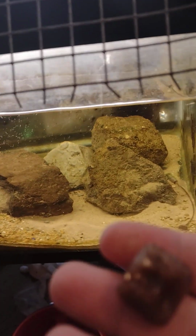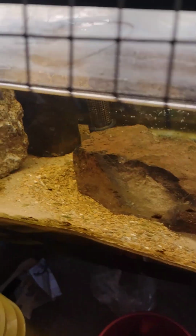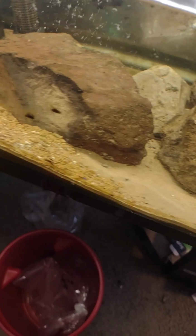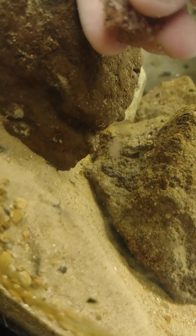I'll see if I can get them to eat. I did feed them yesterday. I'll see if I can get them to eat this cube of brine shrimp. I'll probably have to, here, let me just move this stuff off of the chicken wire. Okay, here's the cube. And watch them all come out of the ground. Usually when they smell food, they'll come shooting up out of the sand. Oh, there's one.